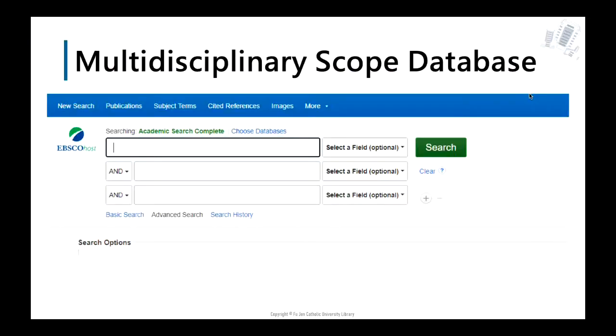Academic Search Complete is a normal database. You could search for some journal articles by using keywords.